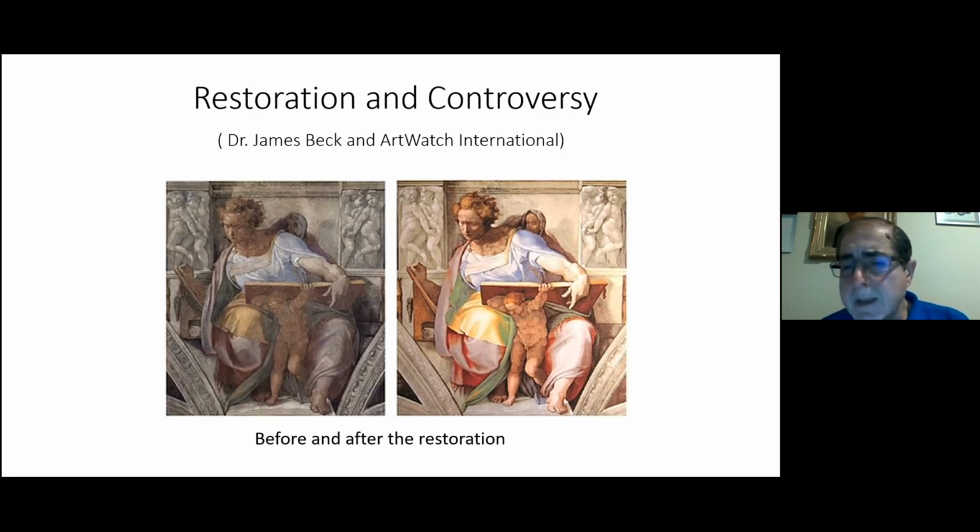Namely, his theory is that Michelangelo did not expect to have such bright colors as the ones that you see here on the right, wanted to soften the colors a little bit, and at the same time wanted to protect the painting from any deterioration or damage, and so he put some layers of additional coating on top of the painting itself.